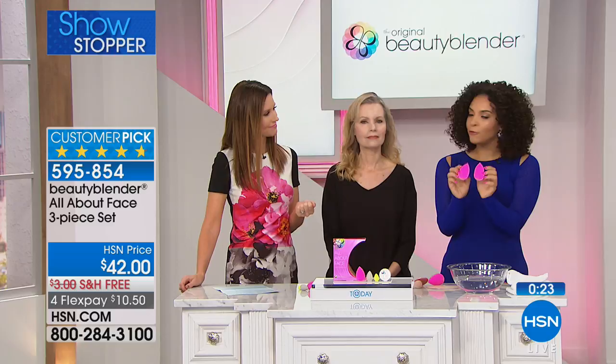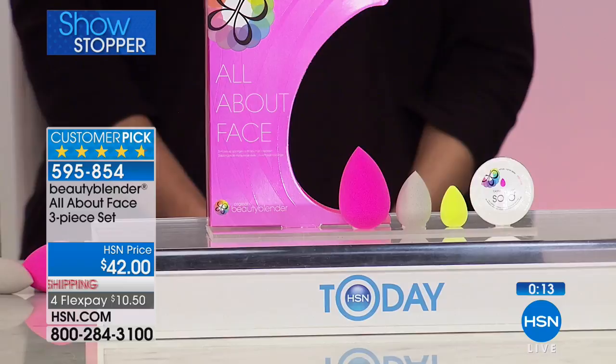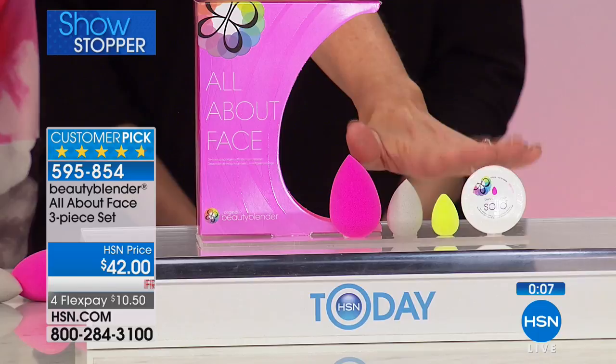Today it'll save you money because you get the trio, well, actually the quad, because you're also getting that cleanser as well. And now, I've seen people use regular soap and water or makeup brush cleanser. Use this to clean all of your makeup brushes, by the way. A great kit. We want you to look beautiful and flawless.